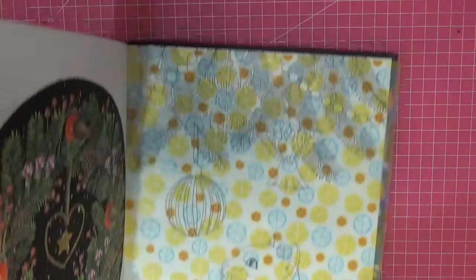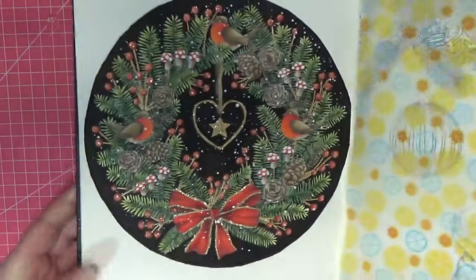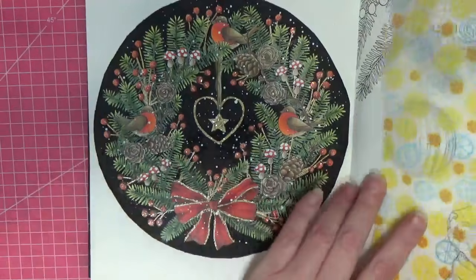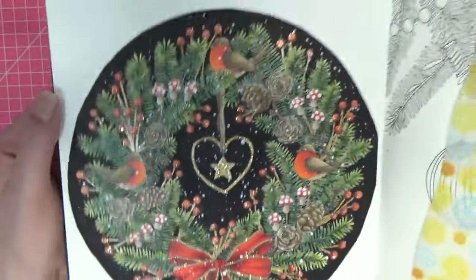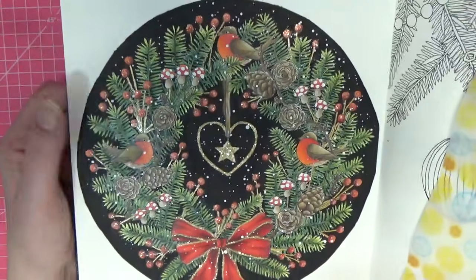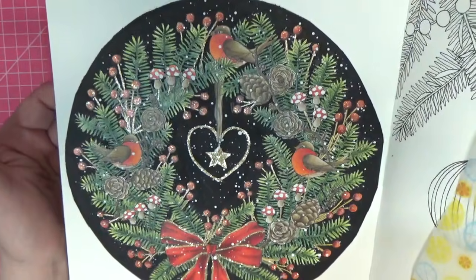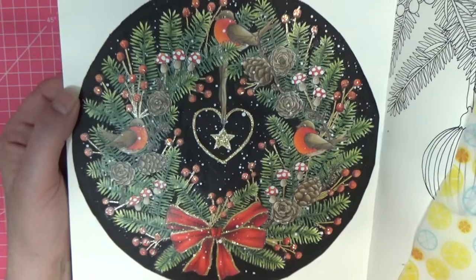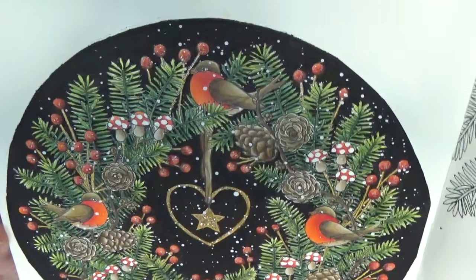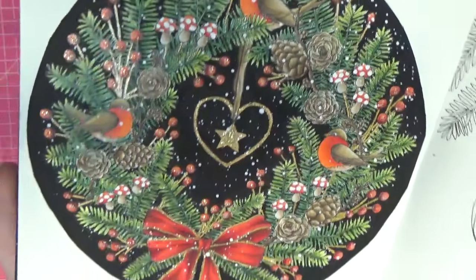And I'm so pleased with this page. I love how it came out. We did the Christmas wreath and boy did it take some time. So I made the circle up myself out of a template of paper, and then I used a combination of different pens to do in between all those little tiny pine cones.